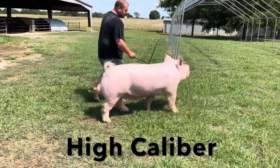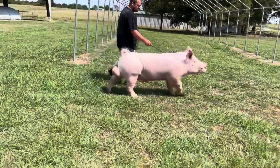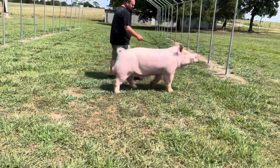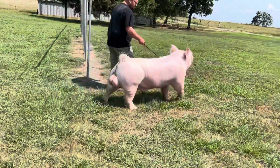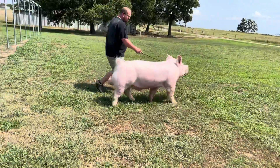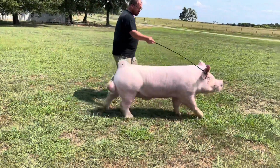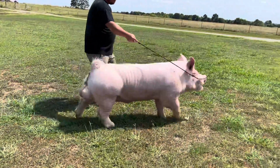This is high caliber. He was the $10,000 top selling Yorkshire boar at the 2021 Winter Type Conference. He is sired by Commander out of a Gaining Ground sow. And if you have the interest, look up that extended pedigree there on our website. There's several boars in that pedigree that've done a tremendous job for the Yorkshire breed. Kind of gives you an idea of what this guy can do as well.